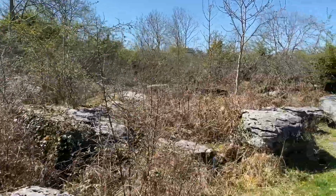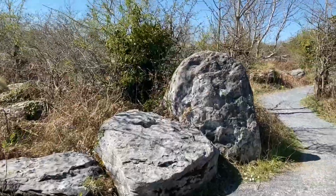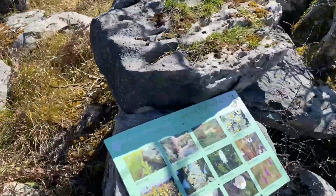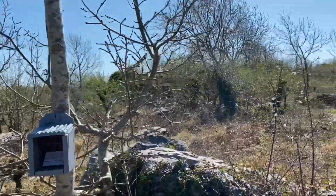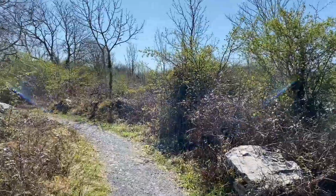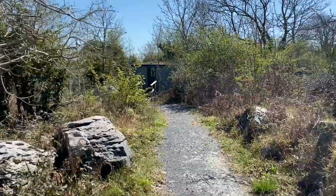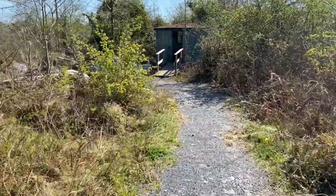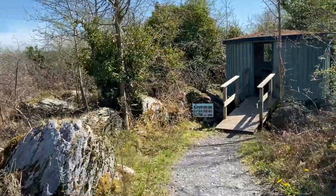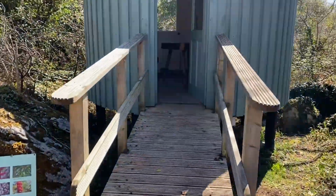Just continuing through the shattered limestone pavement. And we'll go to our next around the corner. Here we have interpretive panels for the different flowers at different times of year. And going down to our treehouse shelter. If anybody needs to take a little break, I can pop in here and have a rest.